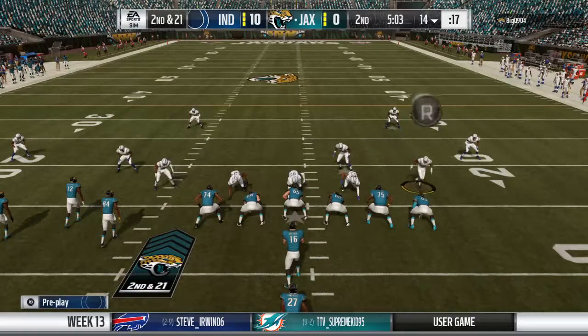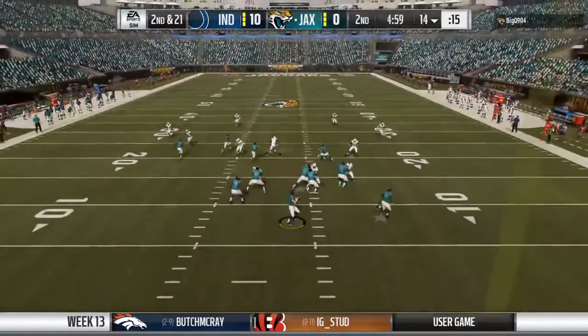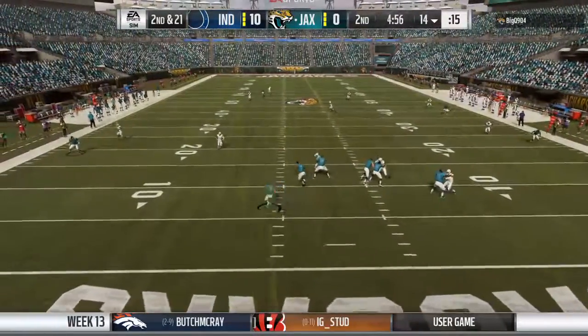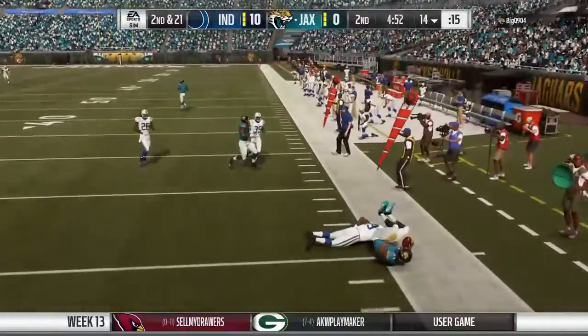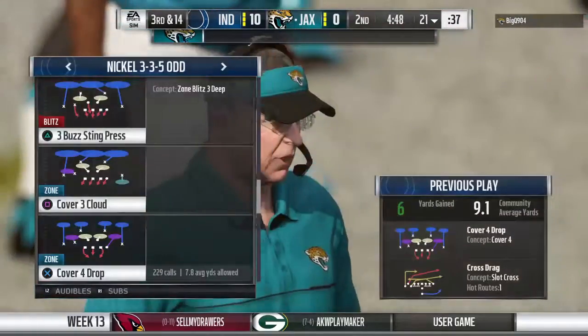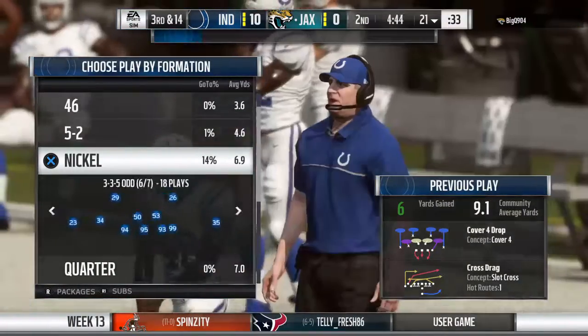Hurry up, here we go. 3-19. Now they'll throw here out of the gun. Forced out to his left. On the crossing route, complete. It's Cole. And he'll get it up here this time to the 21. 6 yards is the pickup, and that'll lead to a 3rd down.